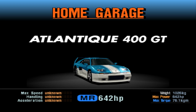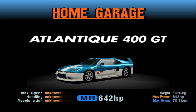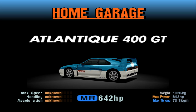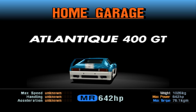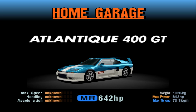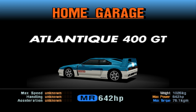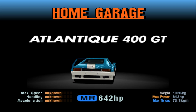This comes from a time when supercar makers had one-make spec series. Jaguar was doing it with the XJR15. There were several of these, and one of them was the Atlantique 400 GT Trophy, where if you were a rich gentleman driver and you wanted to go racing, you could buy yourself an Atlantique, get it converted into a cup car, and then go racing in it. And it was actually quite popular.